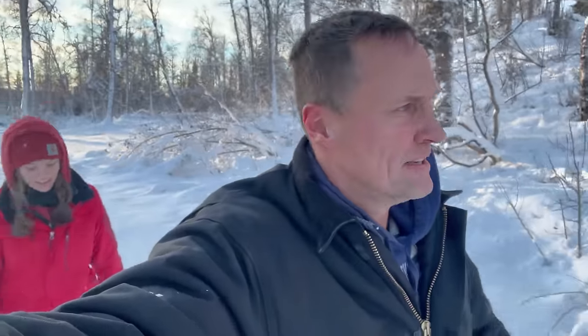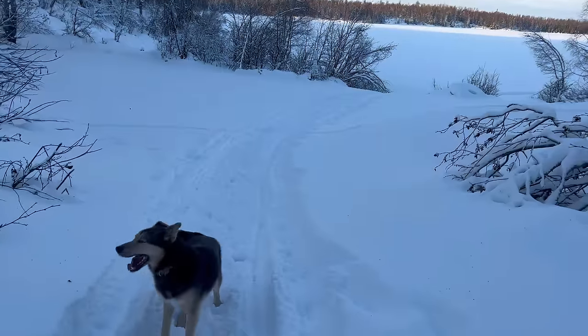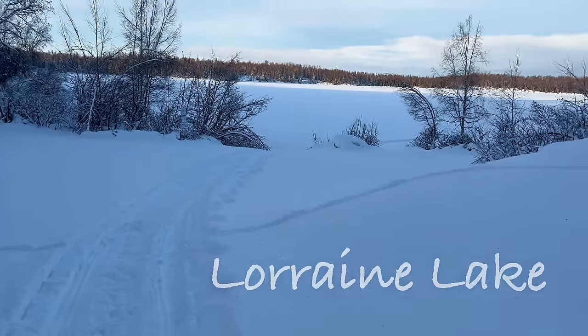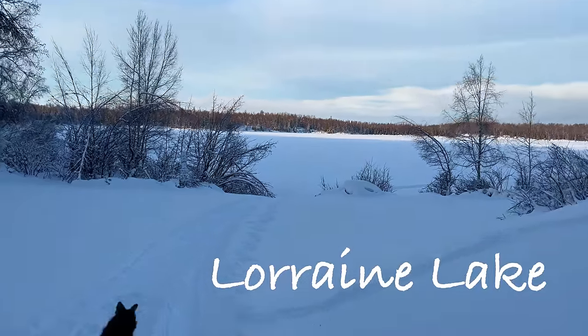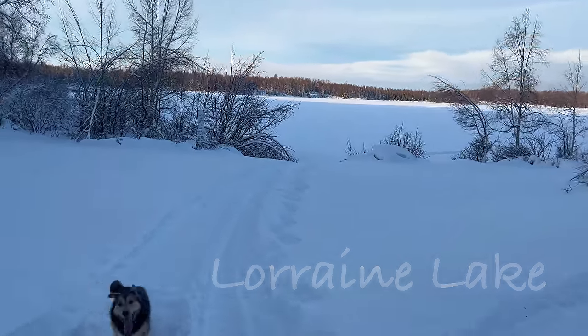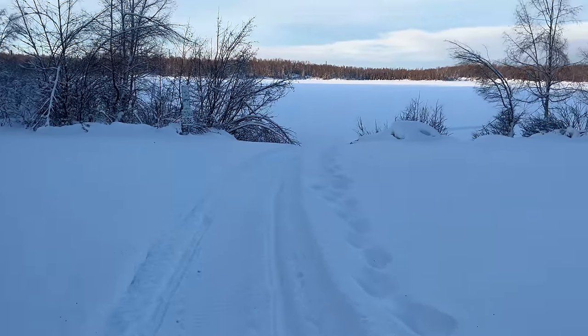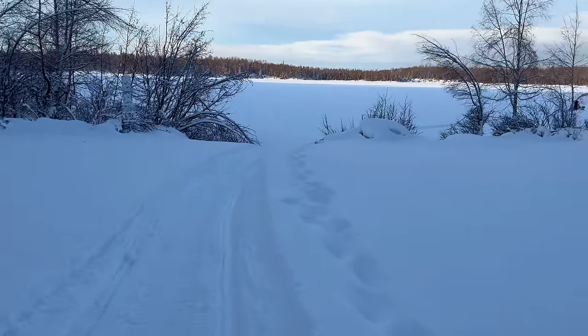Well, Tasha took the machine and we are walking. Isabel is visiting. Let's go, Pip. Let's go. Come on. Here's our lake. Beautiful fresh powder snow. And it is warm, almost too warm.